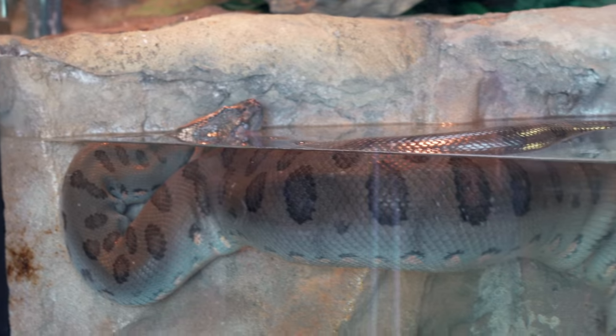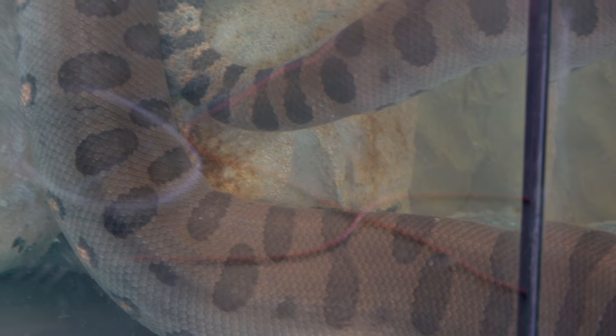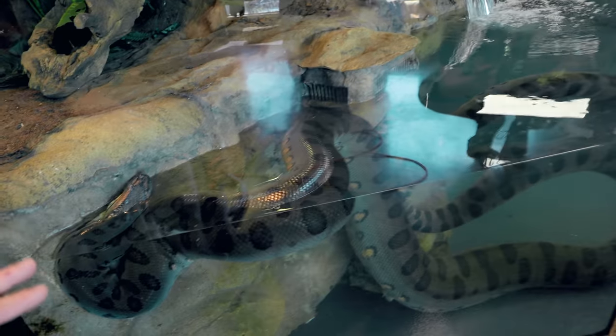My girl, Ivy, as always, going back into shed. It seems like she eats, she sheds, she eats, she sheds. And again, snakes shed because they're growing. She is growing. She is unbelievably growing. She went from 6 foot, 35 pounds, to now over 10 foot and over 70 pounds in just 9 or 9.5 months. I tell you, anacondas are truly amazing.